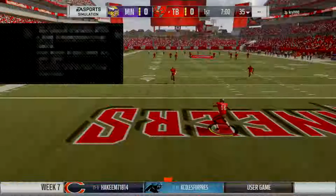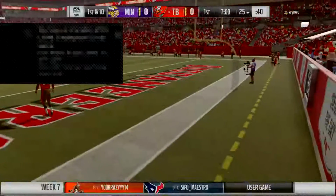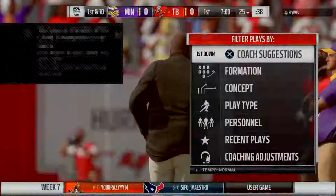Halfway point of the NFL season, Week 7 is underway on EA Sports. And that'll carry over the back line of the end zone for a touchback.